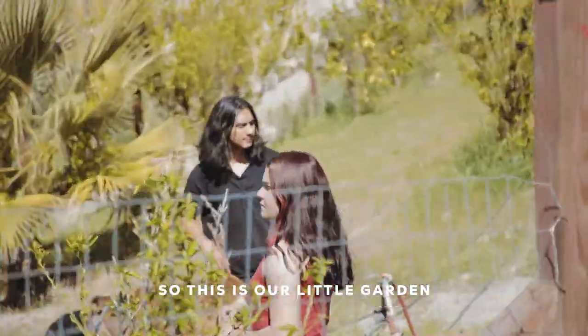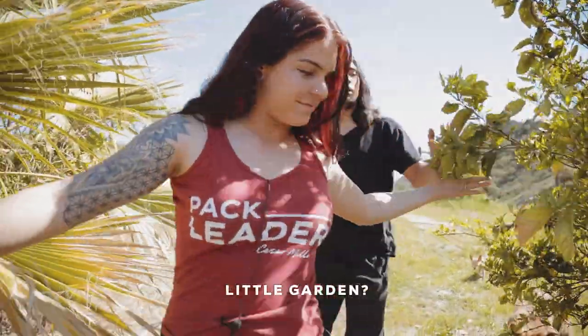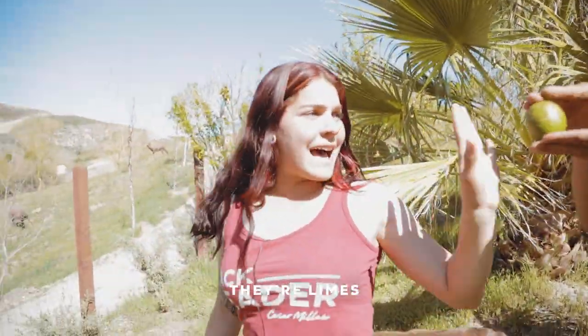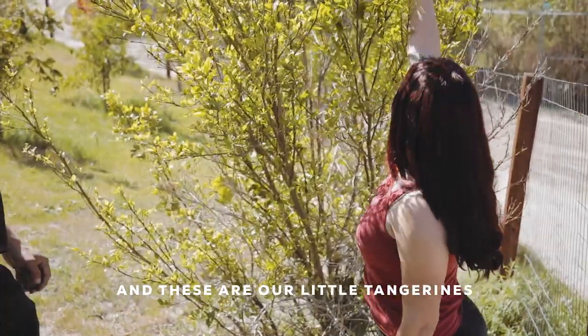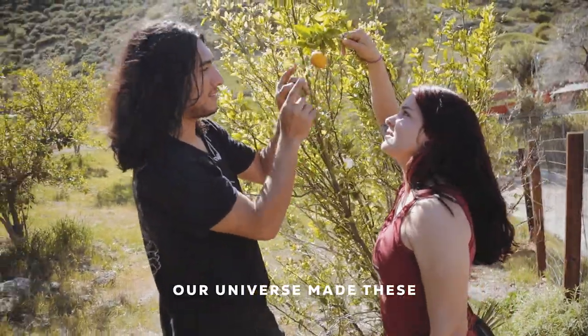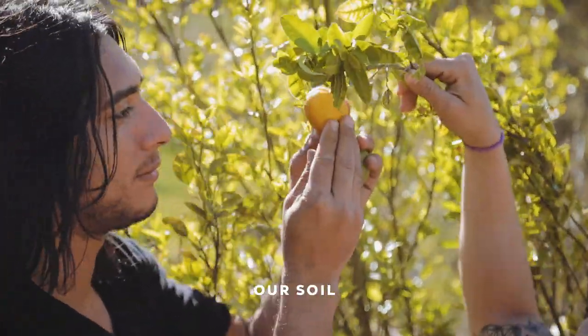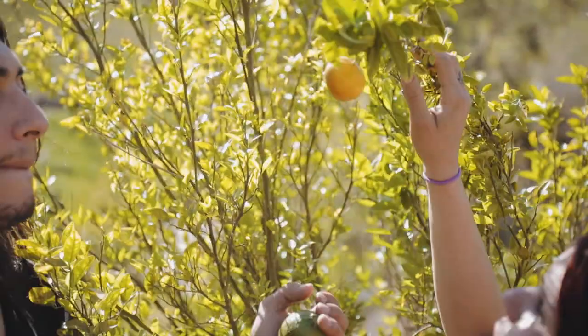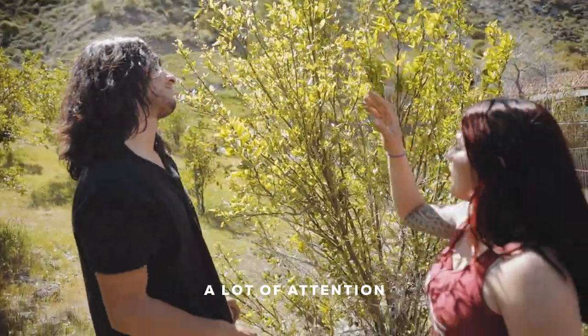So this is the little garden. Little garden? Little garden, you saw our lemons. They're not lemons, they're limes. And these are our little tangerines. Our universe made these. Our soil, our sun, our water. Everything, us. And our love, because you know plants require a lot of attention.